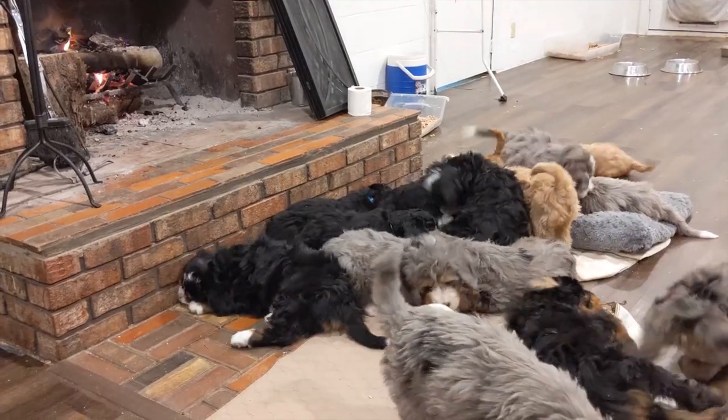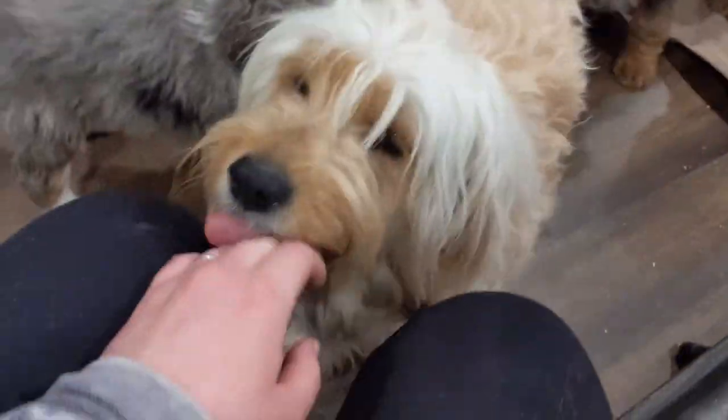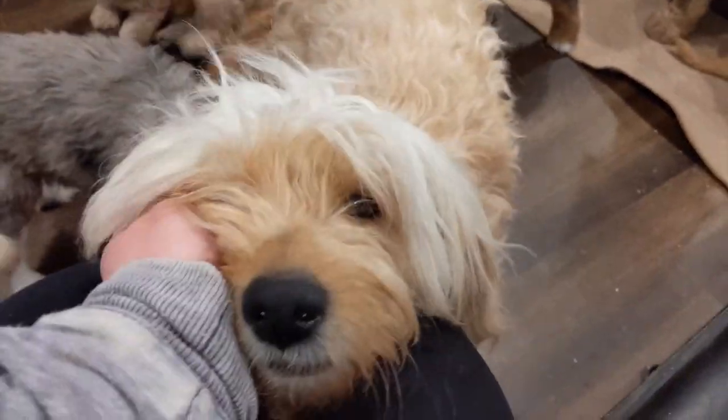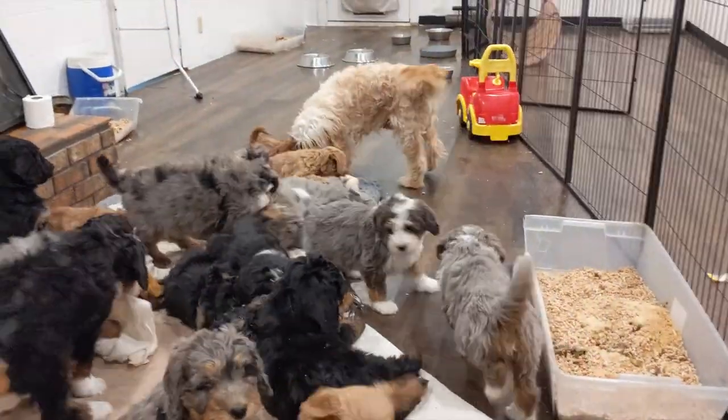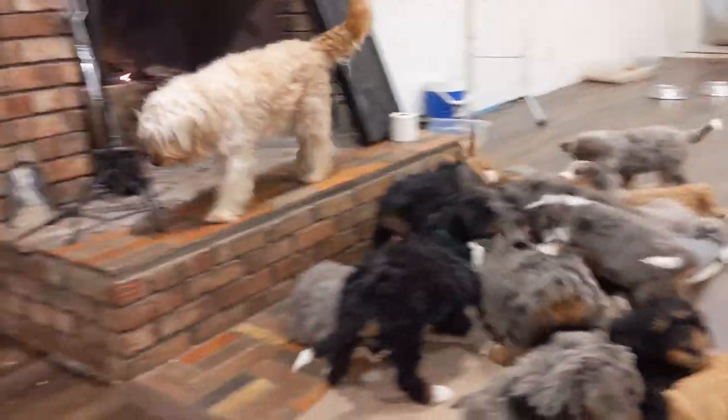We got the fire going. The puppies are playing. Oh, Ronnie. If you don't like the puppies, just go upstairs. She keeps coming down here. She can go upstairs whenever she wants, but she comes down here and then she gets all mad at all the puppies when they try to nurse.